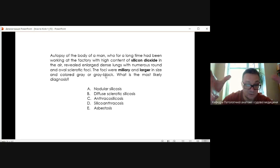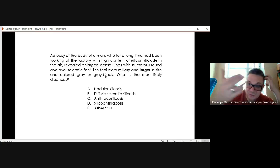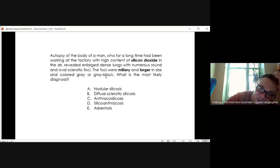No, this is the nodal appearance, the focal appearance. This focal appearance has to lead to the conclusion that this is nodular silicosis, but there is something that distracts us from that. You see the presence of gray and gray-black coloration of these foci. At such a point, we may conclude that this is also anthracosilicosis or silicoanthracosis. So don't be deceived by that.